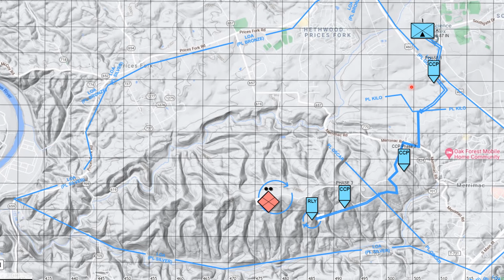Location of key leaders. Myself, the platoon leader, will be located with Assault 1 and Assault 2. The platoon sergeant will be located with the support and weapons squad. The succession of command goes platoon sergeant, platoon leader, then weapons squad leader, then first squad leader, then second squad leader. Reports, if any are needed to be made, will follow the SALUTE, LACE, and 9-line SOP format.